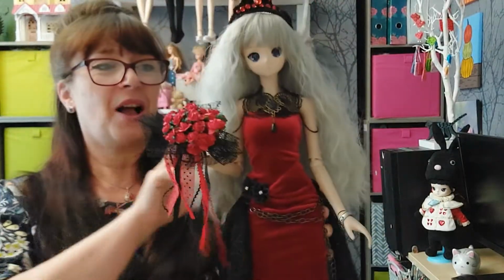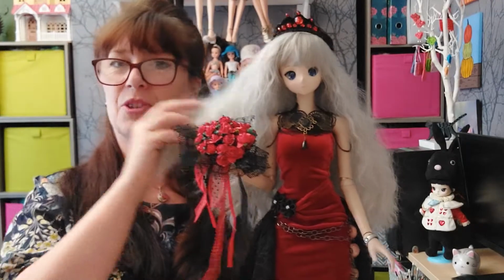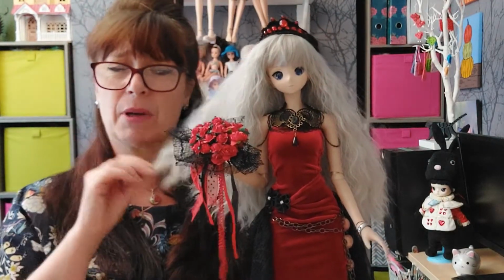No, I'm not crazy. So here she is. This is Chitose, and like I said, this isn't the wig she normally has. This was a cheap wig that I got. It was an eBay one. So we're going to have a closer look and see what she's like.